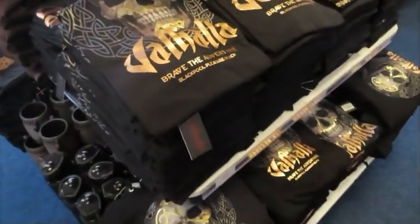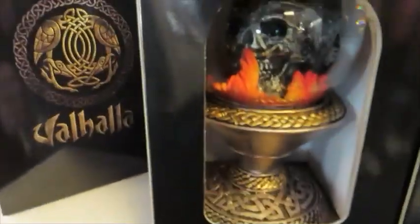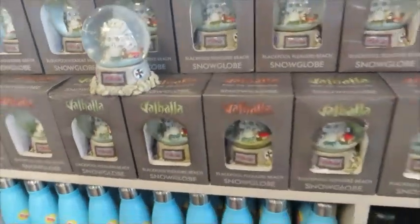Of course, I do like this VALHALLA t-shirt, so I'm going to get one in a few weeks' time. Of course, the snow globe is quite nice as well. Of course, you still got these from last season. These other snow globes, bags as well.